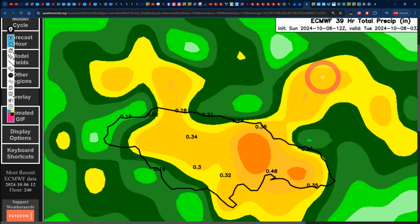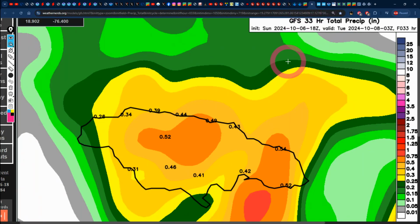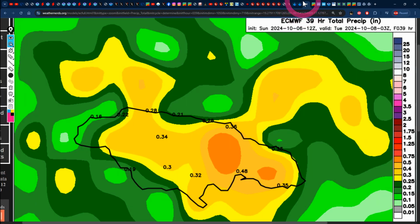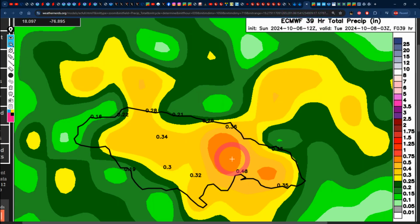And we can see that even the accumulated precipitation forecast maps from the Euro and the GFS are in consensus about the rainfall expected tomorrow. The Euro right here showing all the way up to 0.48 of an inch of rainfall.